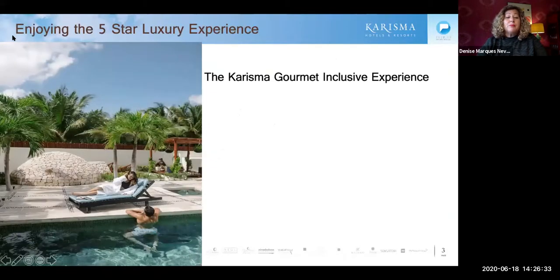of mind. What I'd like to start with on my presentation is just to give you an overall feeling of what Karisma delivers. So all of our long-haul destinations, which are Mexico, Dominican Republic, and Jamaica, they all have the 5-star luxury experience, which is the gourmet inclusive experience. And then Margaritaville does a little bit of a tweak on that experience as well.